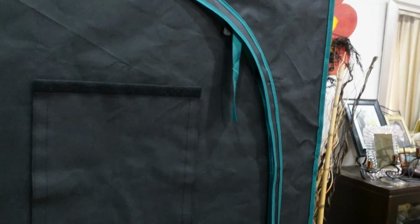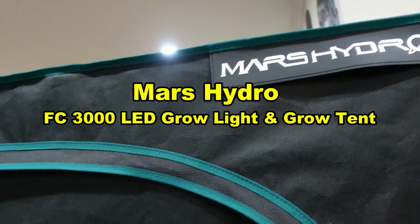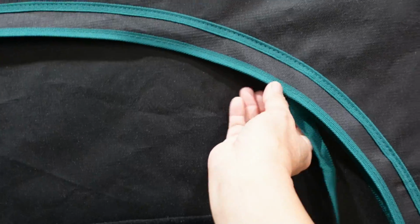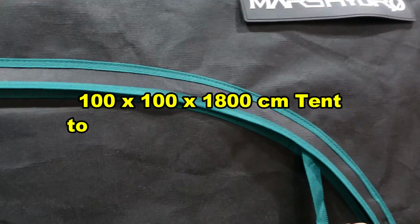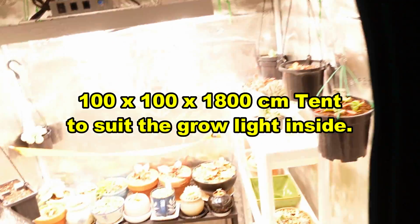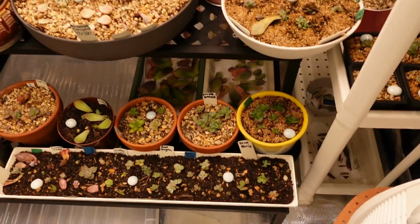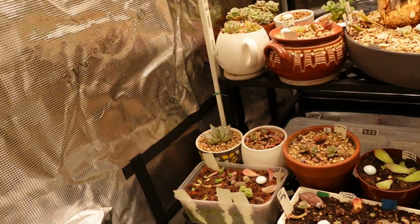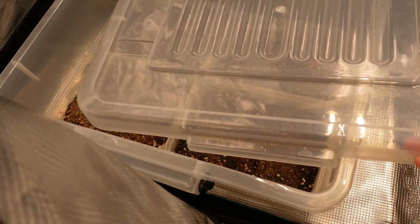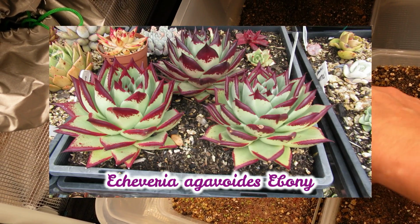So now this is my MarsHydro FC3000 grow tent. Well, this is not an FC3000 grow tent, it's just a 1 meter by 1 meter by 1.8 meter grow tent. And in here I house my most precious succulent possessions. And we're going to get the ebony, October the 5th.